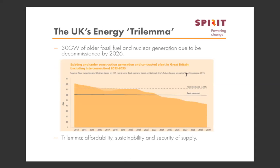Heading to the whole energy market in the UK, there are 3 issues for the next few decades that any government is going to have to deal with, and that's affordability. We all know that the cost of energy is increasing over the next 10 years or so. We expect it to increase.